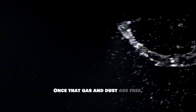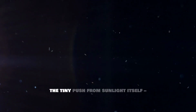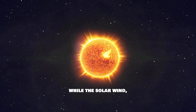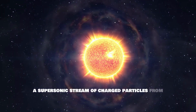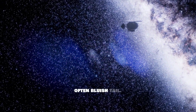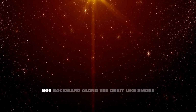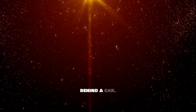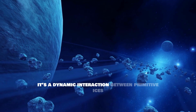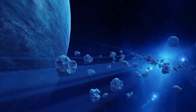Once that gas and dust are free, the sun sculpts them into tails. Radiation pressure, the tiny push from sunlight itself, pushes dust away while the solar wind, a supersonic stream of charged particles from the sun, sweeps ionized gas into a distinct, often bluish tail. Both tails point roughly away from the sun, not backward along the orbit like smoke behind a car. So a comet is not just an icy rock. It's a dynamic interaction between primitive ices and the full environment of the solar system.